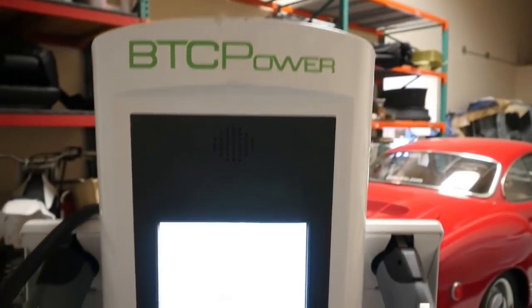You need that tool. This is a pretty legit charging station. Yeah, BTC, yeah. Power, thanks.